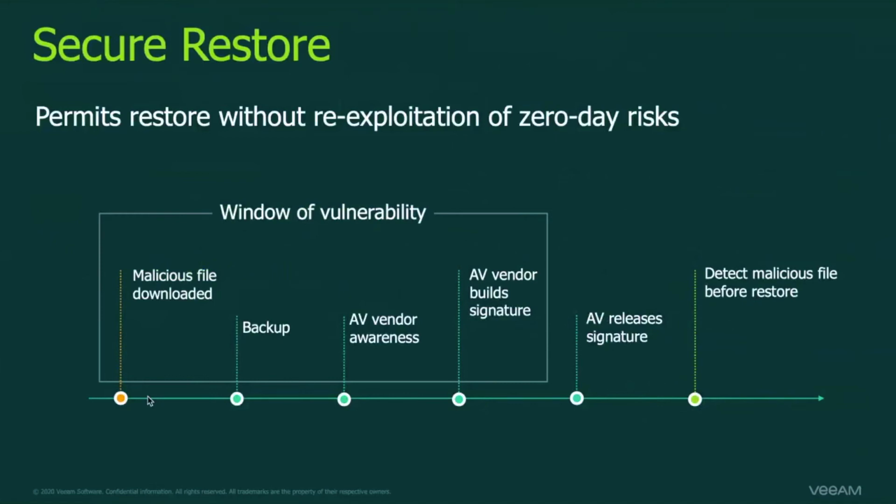Think of this as our ability to predetermine whether or not a backup is suitable for recovery. And by that, what I mean is, you can see on this chart at the bottom, you've got this malicious file that's downloaded. We've then taken a backup. You can tell based on the timeline the backup was taken after the malicious file was downloaded. Then once the backup's taken, your AV vendor becomes aware of this malicious file. So now there's a signature that gets written and is released out into the world. And you can then detect that malicious file before restore.